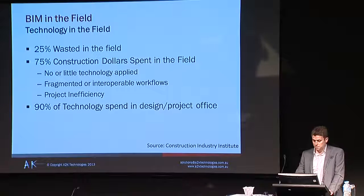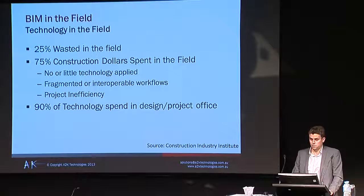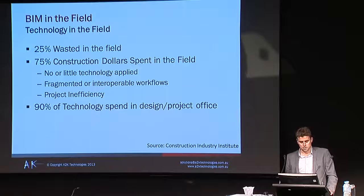Out of all technology spent on a project, 90% is being spent in the design and project office. It is estimated that only 0.5% of contract volume is spent on R&D in the construction industry as a whole. To me, this is an imbalance. This imbalance plays a contributing factor to the inefficiencies and wastage outlined earlier.